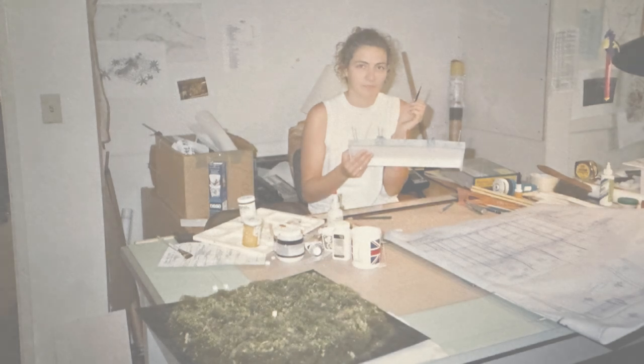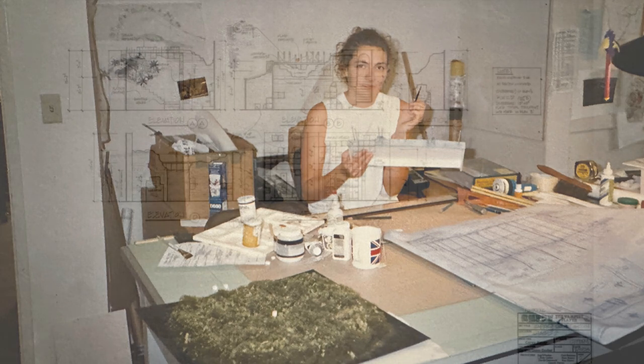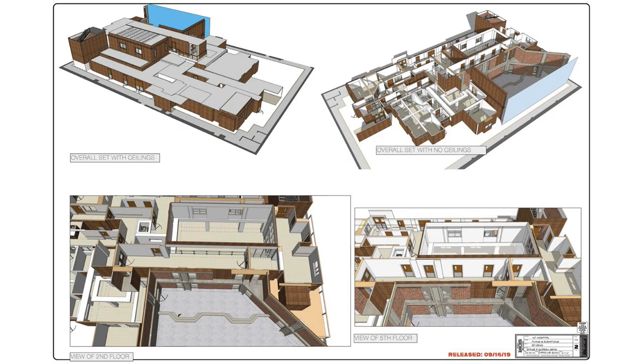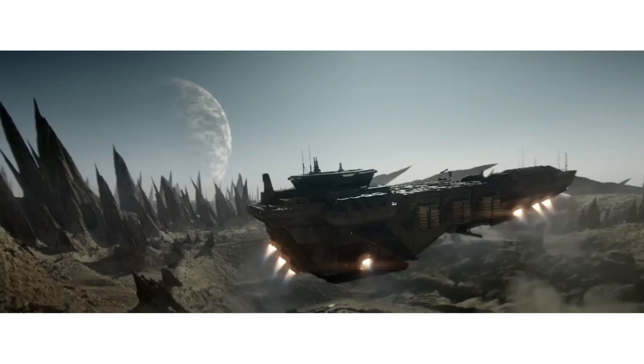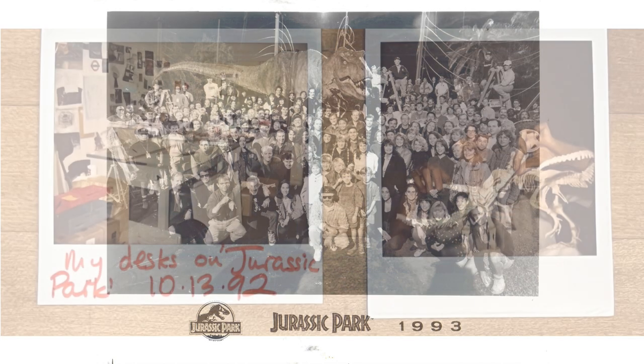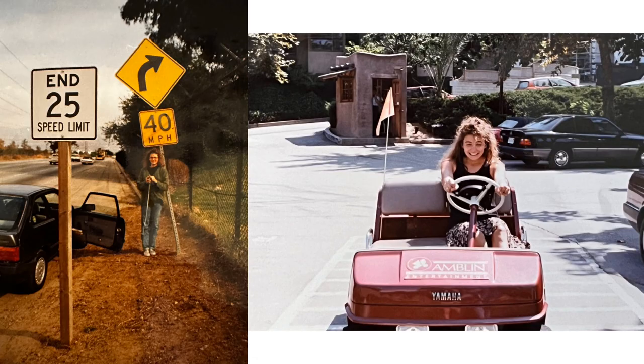One vital member of this team was Caroline Quinn, the film's art department coordinator. While her career would later evolve as a set designer on projects like Buffy the Vampire Slayer, Curb Your Enthusiasm, Halloween Kills, and Zack Snyder's Rebel Moon, Jurassic Park was where everything began. Join us now as we discuss her role as an art department coordinator and the adventure she went on to help bring Jurassic Park to life.